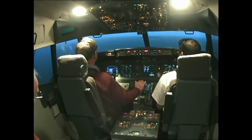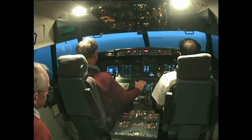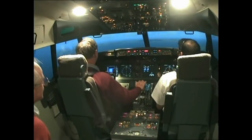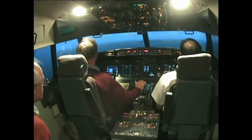We shouldn't need to use the rudders while we're in the sky because we have a yaw damper on the aircraft, and that should settle itself nicely. Trimmed, that's it. Brilliant. That's no hands, Paul. No hands, but no autopilot. That's the thing to keep in mind. Doing nicely.